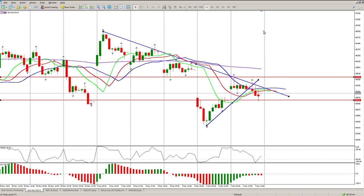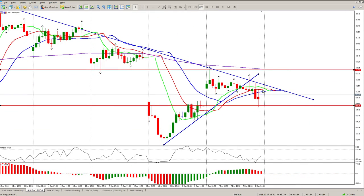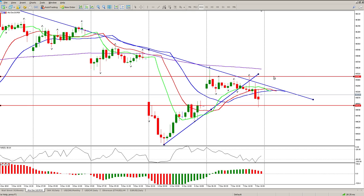Okay, so I think the critical aspect here is the fractals you need to watch for today are pretty much this level of 45,470, let's round it off, and we don't have a fractal to the downside yet. So you could argue that we just watch this level here of 44,936 for a break to the downside, but I'm not entirely convinced I want to be short.